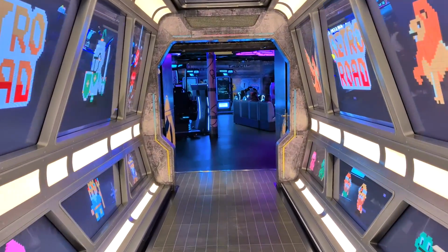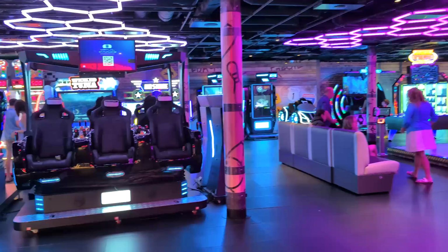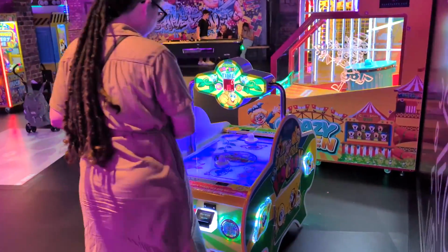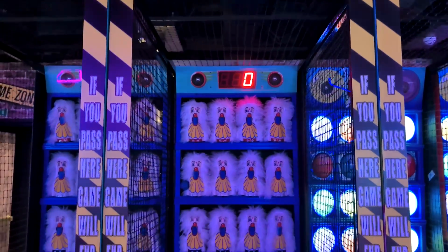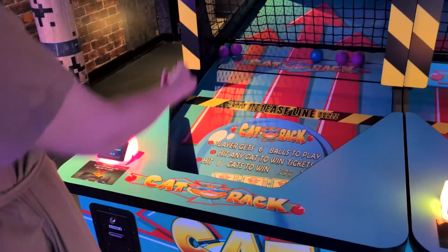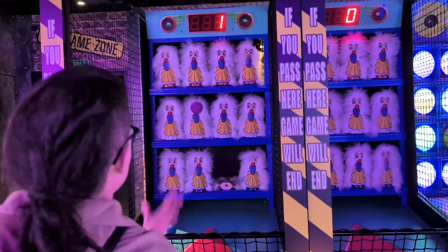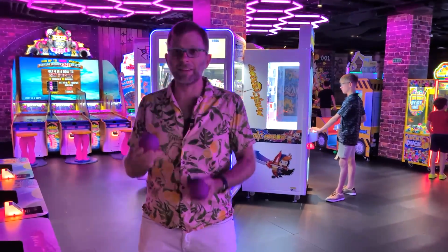Just outside the observation lounge is what's called the game zone, I think. We've got all sorts of video games, virtual reality, there's bowling, all sorts of things over here. Larissa's about to play the world's smallest air hockey. What is this? So this says cat rack, but those are clowns. It's $2.20. We're not really sure what this is, but we're willing to pay $2.20 to find out why it's called cat rack. I was hoping there were like tiny little cats somewhere. No cats. Kind of disappointed. I think this is how the game works.